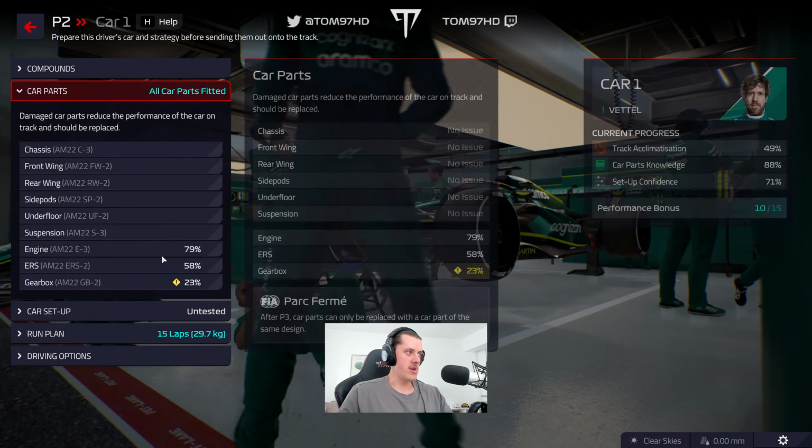As for Seb though, I will say one thing. I've had to put on the new gearbox because we have less than 20% on all three of them now, so we may take a gearbox penalty with Sebastian at some point in the final few races.